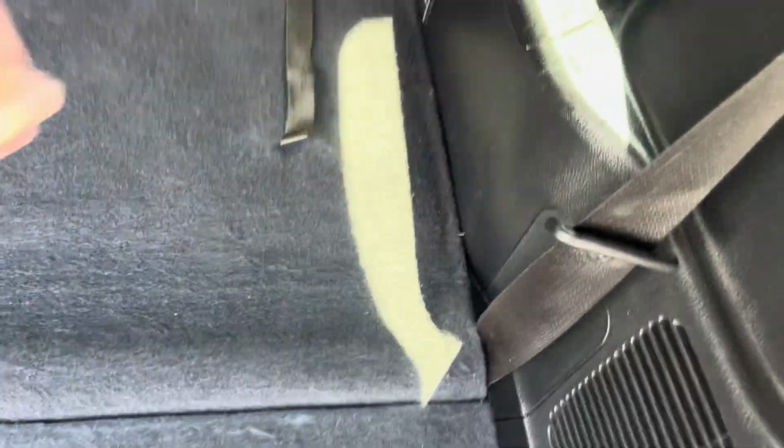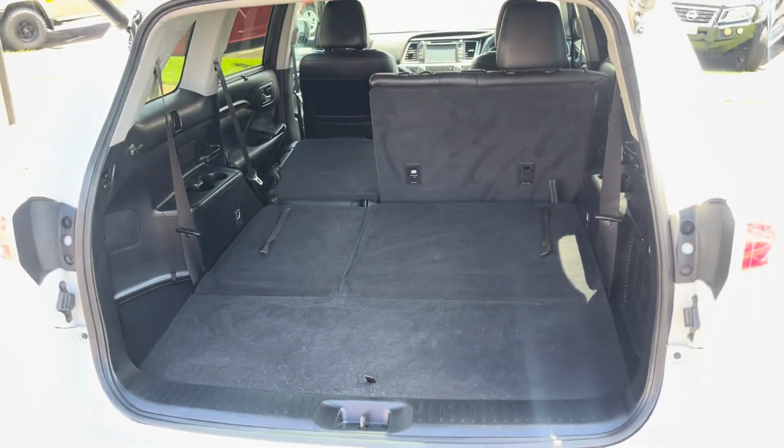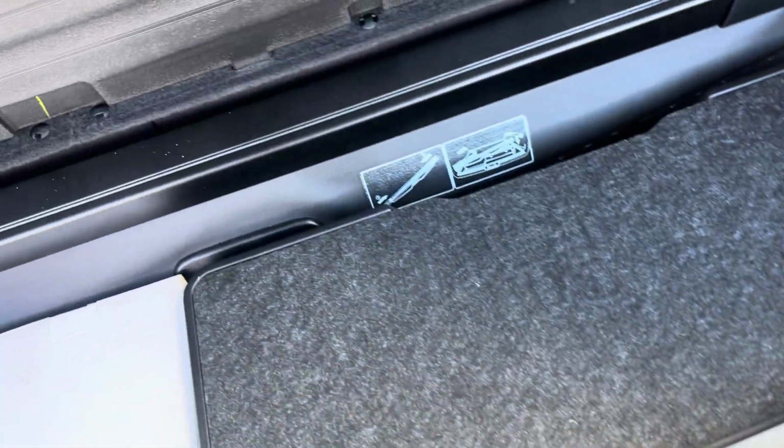So what I might do is I'll quickly pop this down for you too, so we can have a look in the back while they're all folded down. Because as you can see, the seats fold into the floor. So if you're not using those rear seats, you get this massive boot space through here. Obviously, and everything else is nice and clean through there. So give me a second and I'll go through these. You've got your tools in here. Your jack and everything will be in the side panel here as well. So that's all nice and tidy.